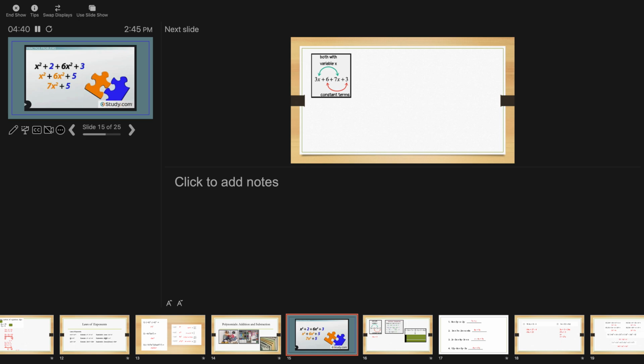So here, I'm going to get all my x squareds together. So I have 1x squared here, and I have 6x squareds here. Altogether, that makes 7x squareds. And I have 2 and 3.